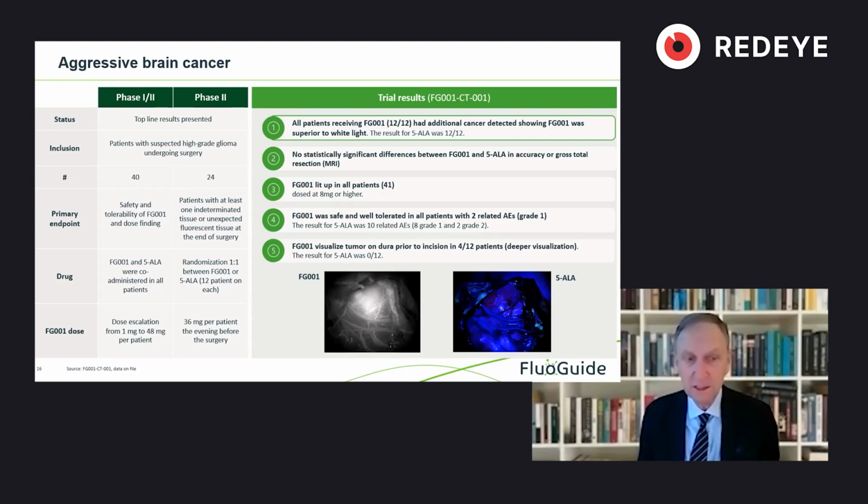The strength of this design is that the variation between patients is removed. It's exactly the same patient you see. And as you see, for instance, the images to the right, I come back to those, it's not comparable patients, it's the very same patient. So you can one-to-one, head-to-head, compare how it works.